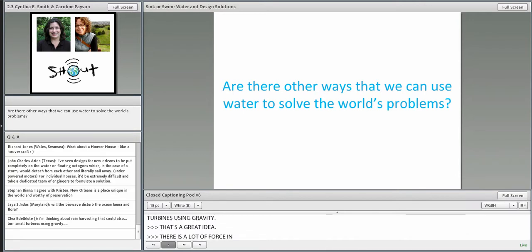There was a question earlier about whether the biowave could disturb any ocean fauna or flora. Are you aware of any examples where something that was designed with the best intentions to create a sustainable, eco-friendly approach to solving a problem had consequences that were unanticipated or unexpected in a negative way?